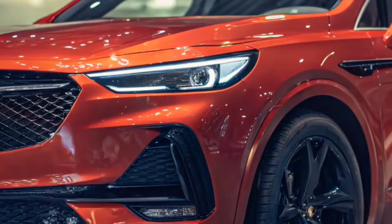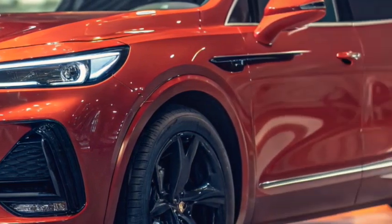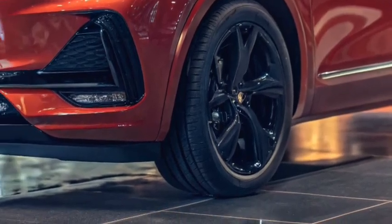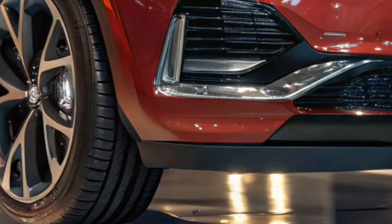With all seats up, there's still a generous amount of room for groceries or sports equipment. Folding the third and second rows reveals a flat and spacious cargo area, ideal for weekend getaways or larger hauls. Power liftgate and hands-free operation make loading and unloading more convenient, especially when your hands are full.